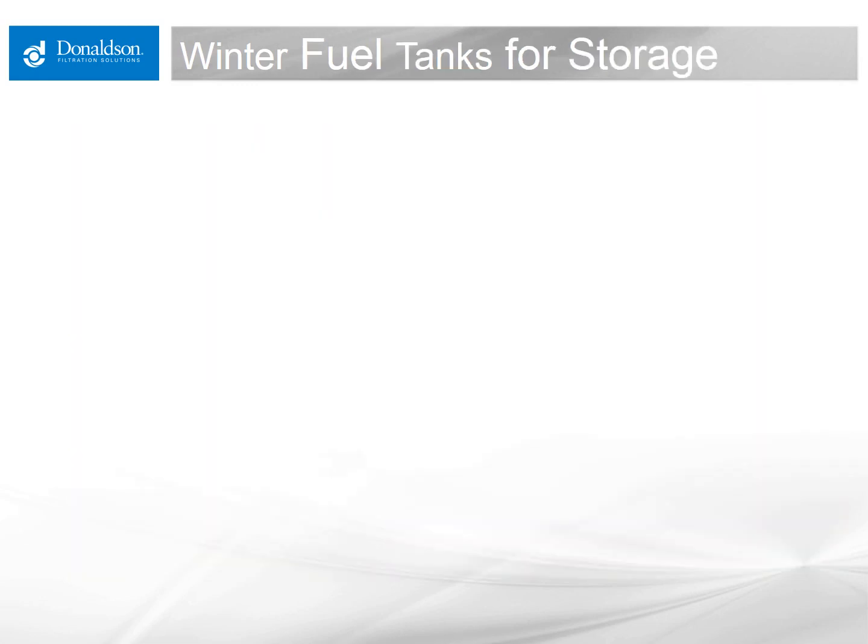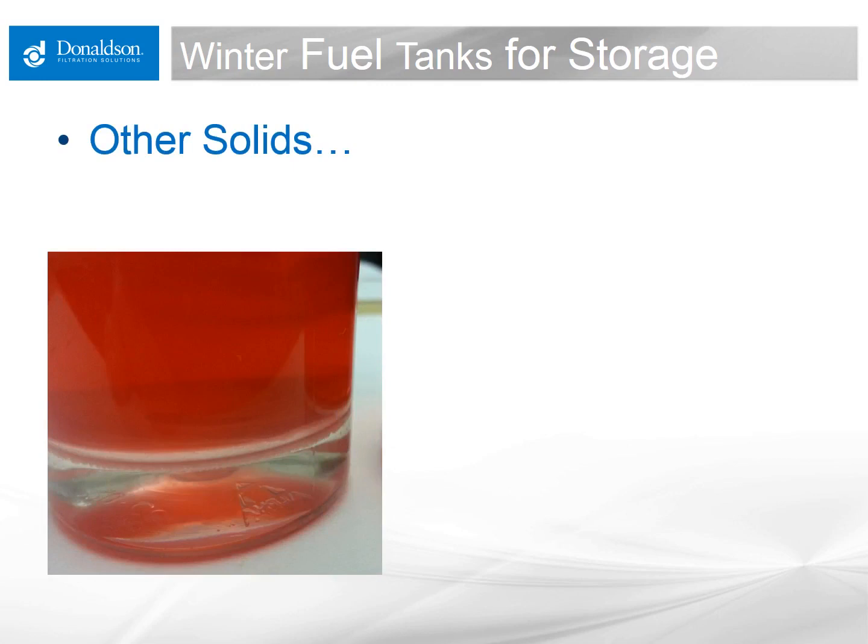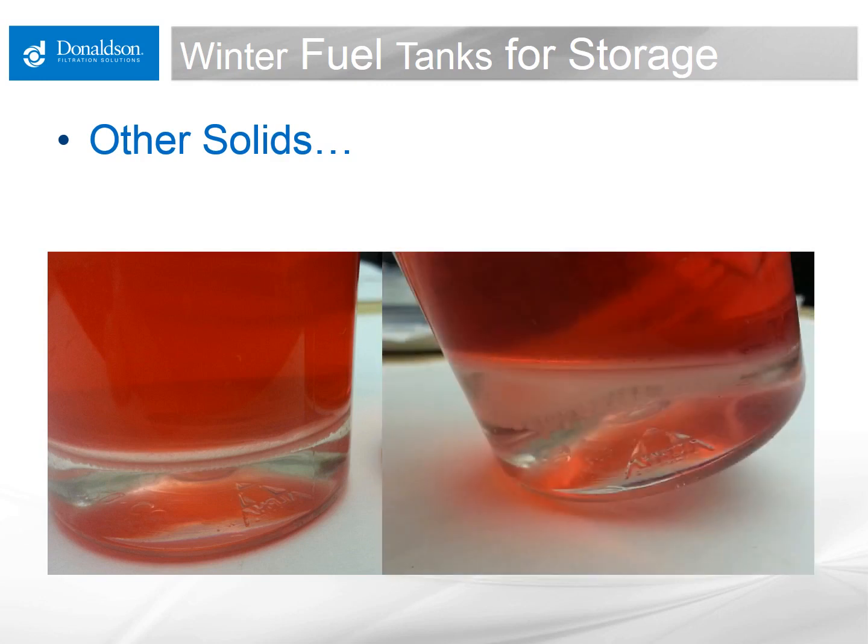Winter fuel and storage tanks can create other solids as well, and in this case, the example that I showed earlier with the small bottles of fuel with the water frozen at the bottom were allowed to thaw out. These were a B5, 5% biodiesel blend with water added and then cooled off. And you can see in this instance some solids had formed at the interface of the fuel and the water. This was the emulsified sample. The water and fuel were in close proximity before settling out and freezing, and some additional glycerin dropped out of the biodiesel and formed solids that settled at the interface between the fuel and the water in this case.